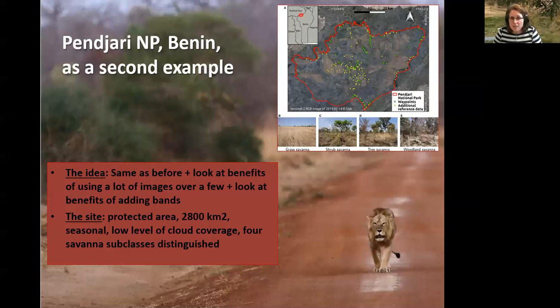So the Pendjari National Park is a protected area of around 3,000 square kilometers. And for the rest, the fact that it's seasonal and has a low level of cloud coverage are important. So here, what we were trying to do was the same as before. Is it worth getting complicated? But we became even more obsessed with trying to see what was the benefit of getting hyper complex versus just a little bit more complex versus not complex at all.